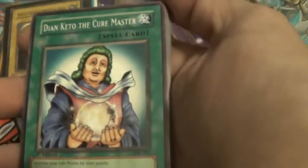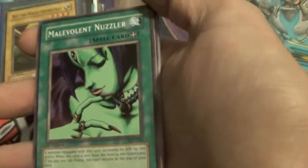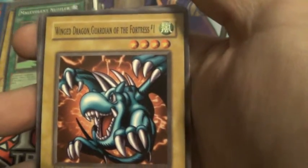And then Gazelle, the King of Mythical Beasts. Really, really cool. And then Dian Keto, the Cure Master. I remember using that a lot. So that's really, really quite cool. And then Neo the Magic Swordsman. Also very, very cool. And then Malevolent Nuzzler. I want to make sure that I said that right. Very, very cool. And then Winged Dragon, Guardian of the Fortress #1.